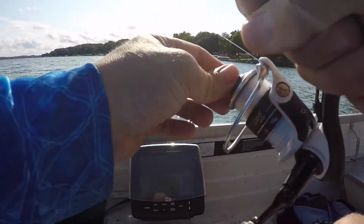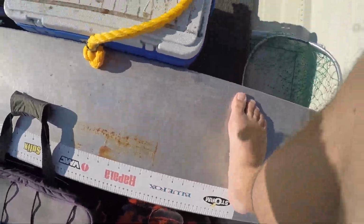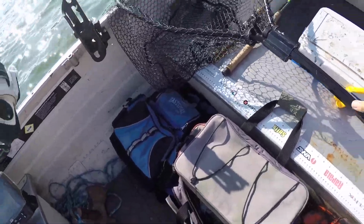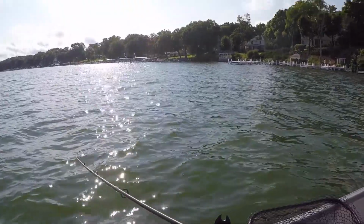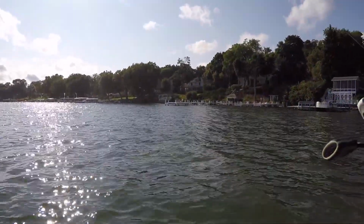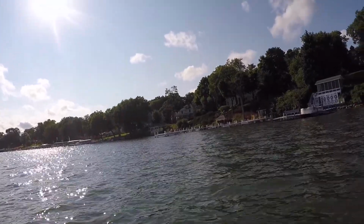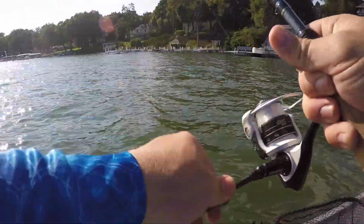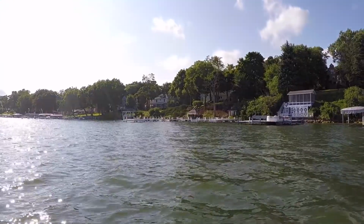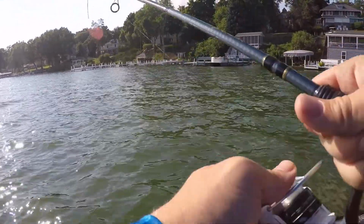Oh, that don't feel like a bluegill. So this is 4-pound test. Kind of feels like a big bass or maybe a northern, who is now in the weeds. You know, I switch it up and try and fish bluegills and crappie, and then I end up with the big bass that I've been looking for forever now.